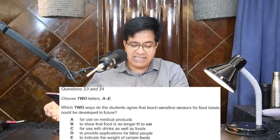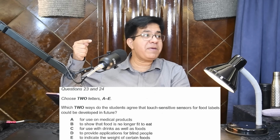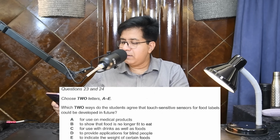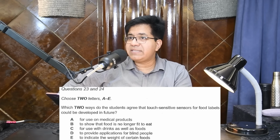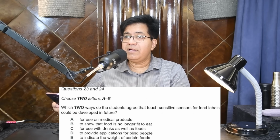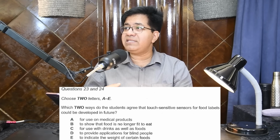Second option is option E, the last one. Correct answer. And coming back to food, maybe means it has not happened. It will happen in the future. Maybe possible to use it for other things besides freshness, like how many kilograms something weighs and all that. So that is option E. Now, how do they agree? Yes, there's all sorts of possibilities. Possibility means that will happen in the future. So correct answers are A and E.